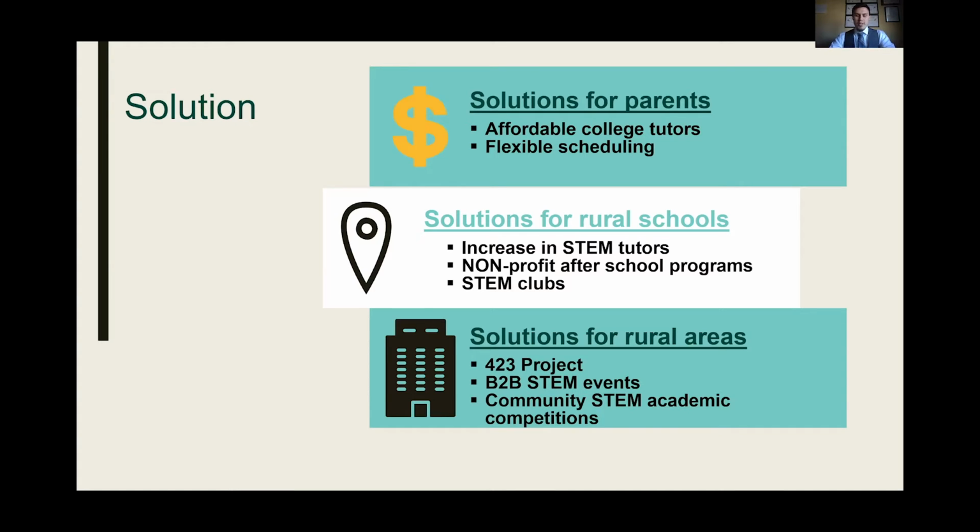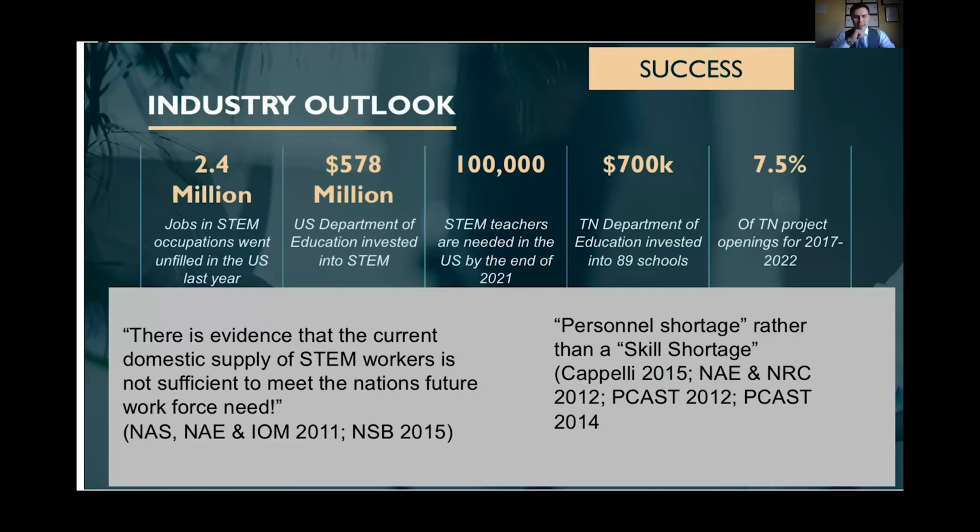By hiring college students as tutors, we help fix the problem for the amount of STEM education providers in rural areas. We will expand past private tutoring with our 423 project, and the success will help us create a nonprofit side of our company to provide solutions for free school and local business STEM events, growth of STEM clubs, and academic competitions. Now, looking into the industry, $578 million was invested into STEM education by the U.S.